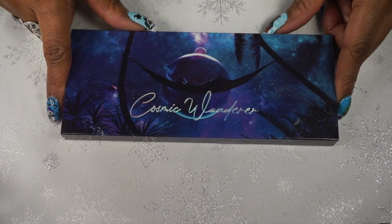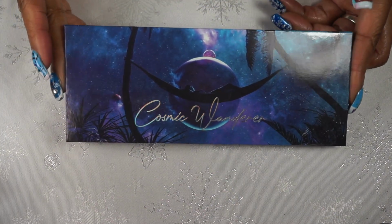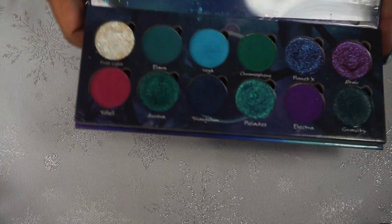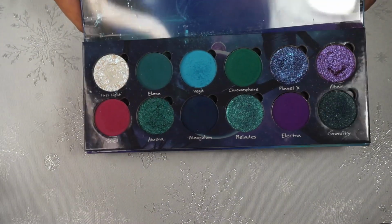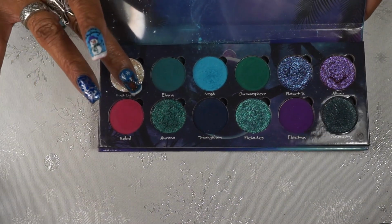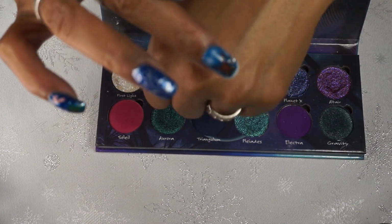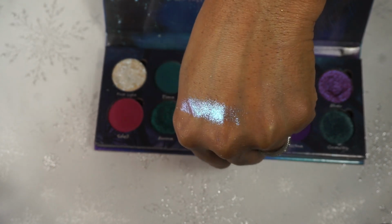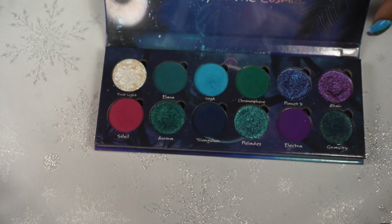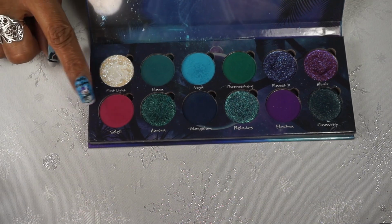Next, I have this one from TERRA, which is the Cosmic Wanderer. The outside reminds you of winter, the colors, and the inside also reminds you of winter. And this has some duochromes and whatnot in it. And this again looks white, but it has a blue, purple shift to it. It's absolutely beautiful. It's very shiny, like, you know, a Christmas ornament. And then you have your blues, your greens, a little bit of red.